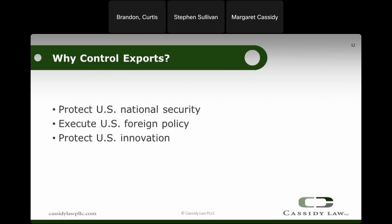So we do it, as do other nations, to protect our national security. We don't want other countries to get information, even if it's in our industrial base, that may expose our national security to risk. We monitor our exports because of our U.S. foreign policy, and also to protect U.S. innovation. So we don't want things just flying all around the world that, if they end up in the hands of a bad actor, may be detrimental to us as a country, or to other countries, and to the stability of countries and the world. So that's why we control exports, the main reasons.